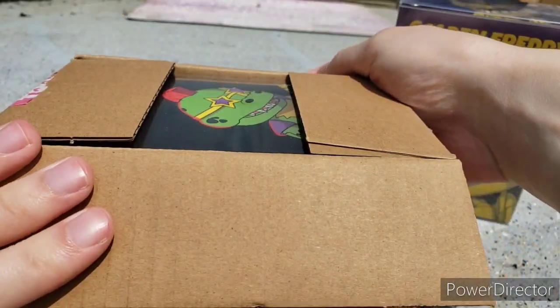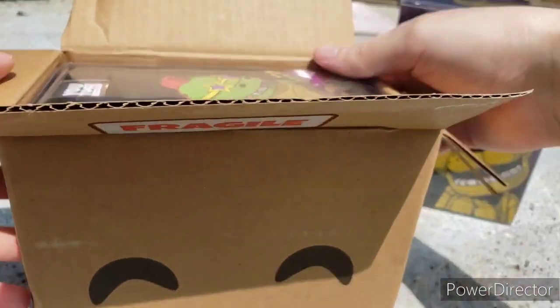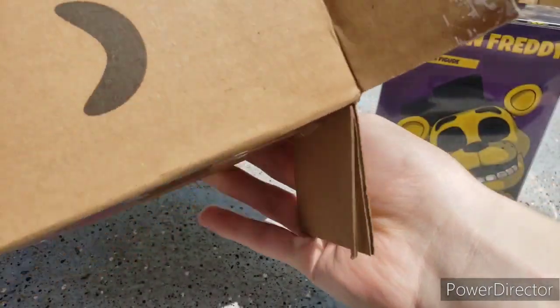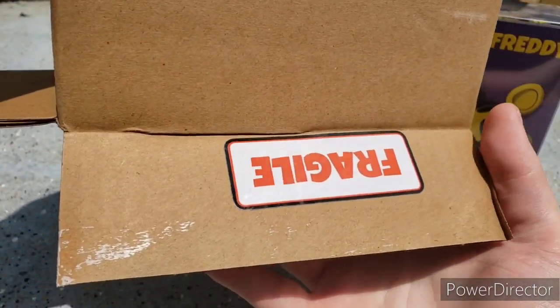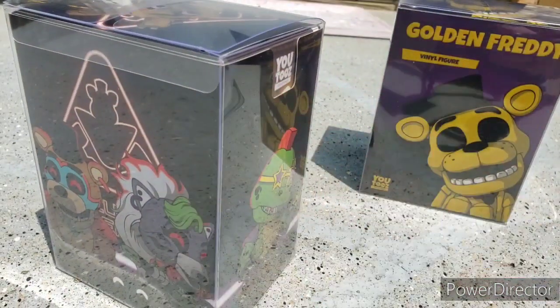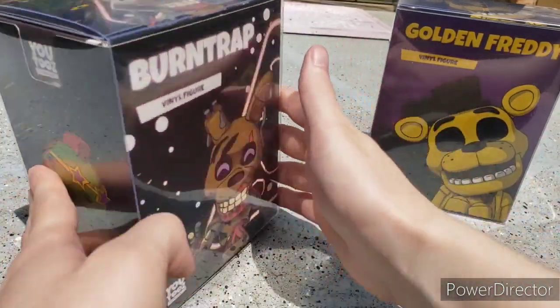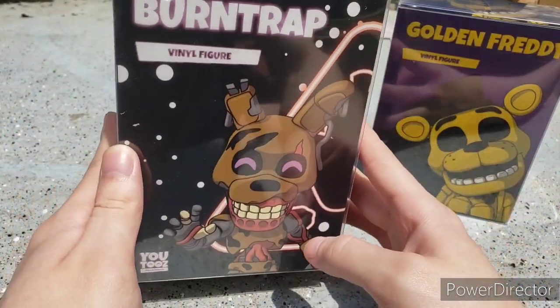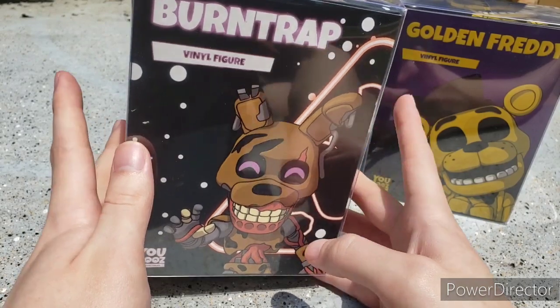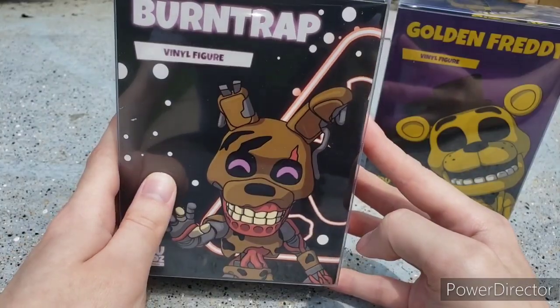A Security Breach one, which is a special one, I'd say. I'm gonna flip this around so I don't reveal any info. But right here, we have just a standard Security Breach box art, but we have Wave 2 of Security Breach, Burntrap. I'll probably be waiting for the rest of the wave in order to review him.